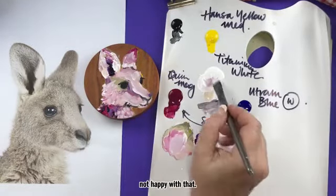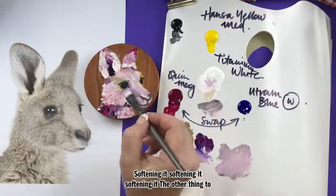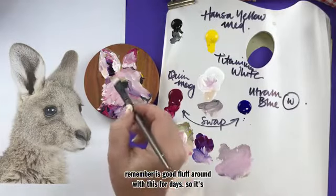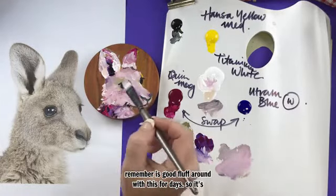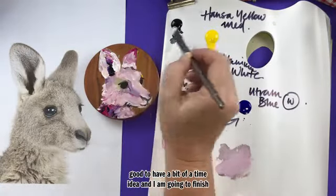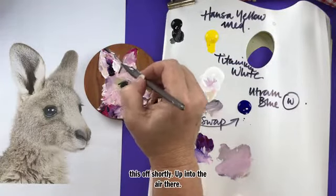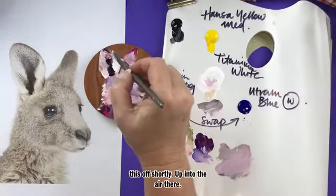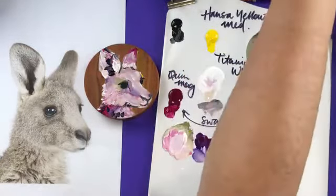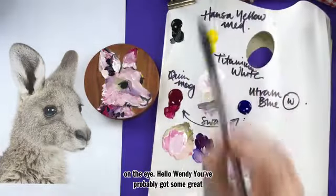That's too much of a line. I'm not happy with that. Softening it, softening it, softening it. Now the other thing to remember is you could fluff around with this for days, so it's good to have a bit of a time idea, and I am going to finish this off shortly. Up into the ear there. But as you know, it doesn't come to life till its highlights go on the eye.